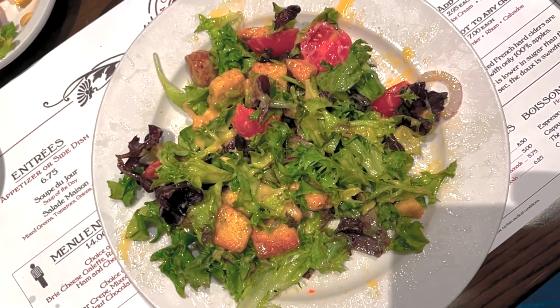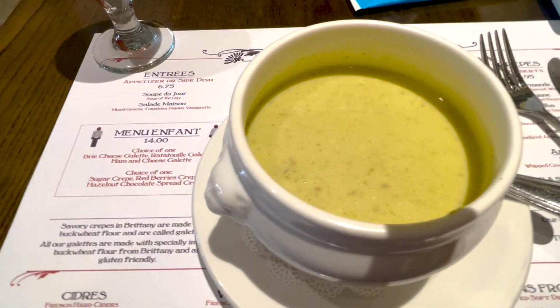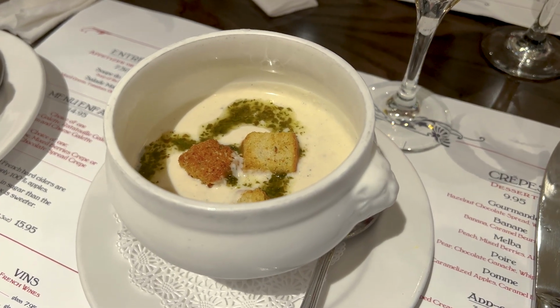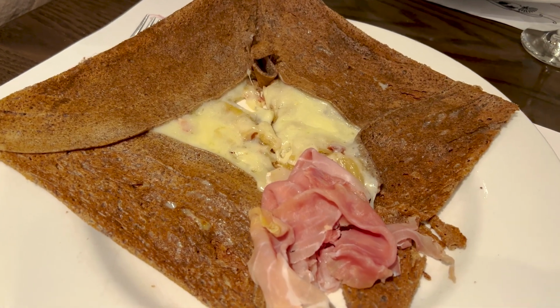Their salads are good, but the soups can be hit or miss. Like the potato leek soup here was kind of watery, and the cold soup they had was just kind of tasteless. I don't even remember what it was.